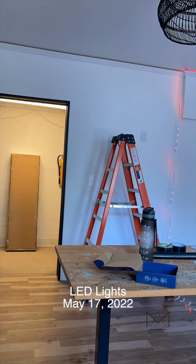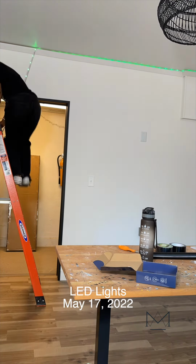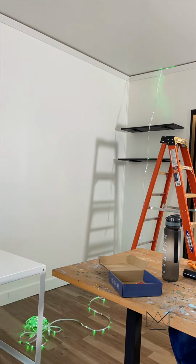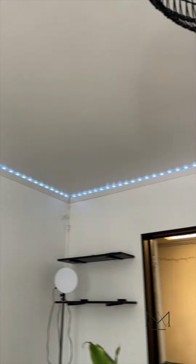And then I thought I was going to die. Literally. Putting these LED lights into the floating crown molding almost took me out. Not like I fell off the ladder or anything, but I almost gave up and was just like, we're just gonna have a black gap up there. But your girl got it done. But Lord, that was so hard. It took me 3 days to get those lights up and figure out how to get them around all of those sharp corners.